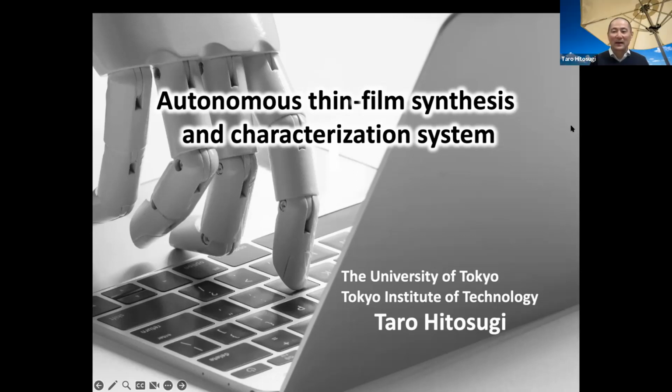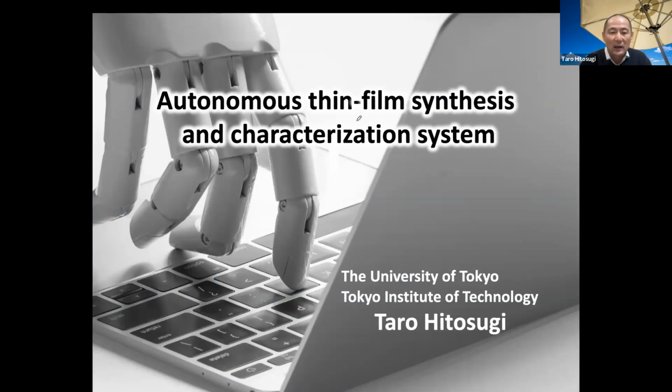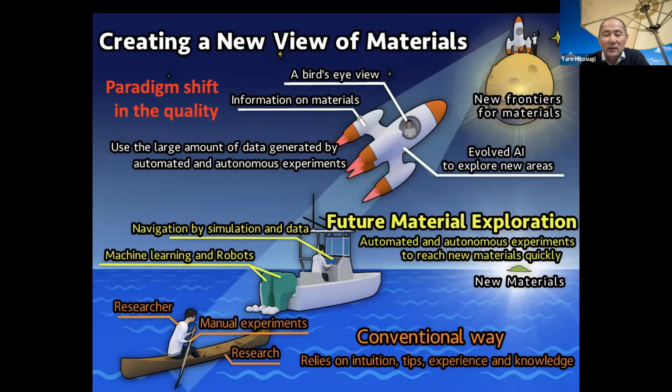Yeah, thank you, Uta. Hello everyone. It's 6 o'clock in the morning in Japan, and it's my great pleasure to give a talk at this conference. Today I'm going to talk about thin film synthesis. I'm very happy to show that we fabricate thin films autonomously, and also characterize them in many aspects automatically. This slide shows our vision of our research.